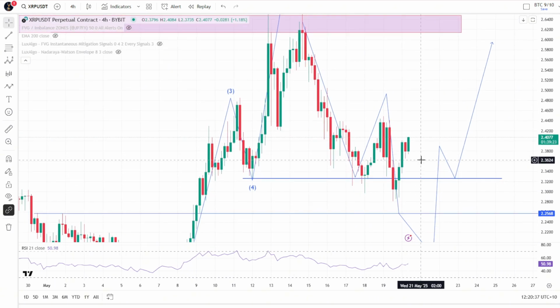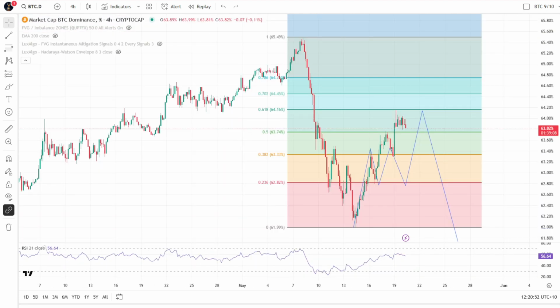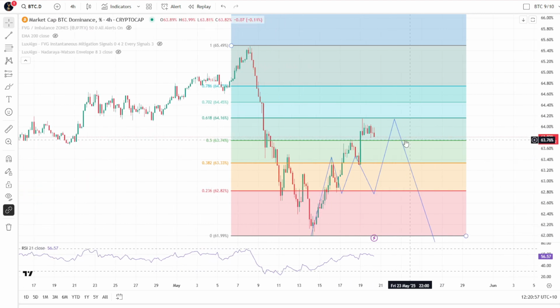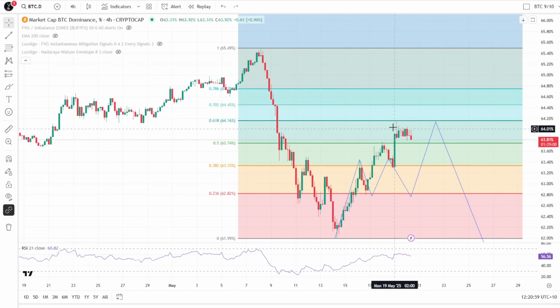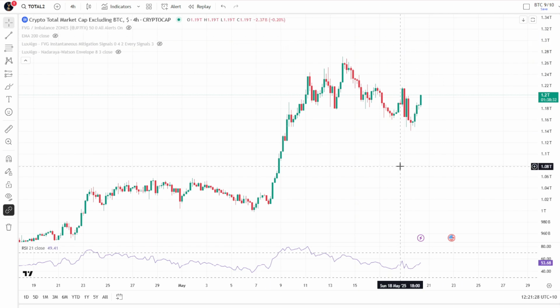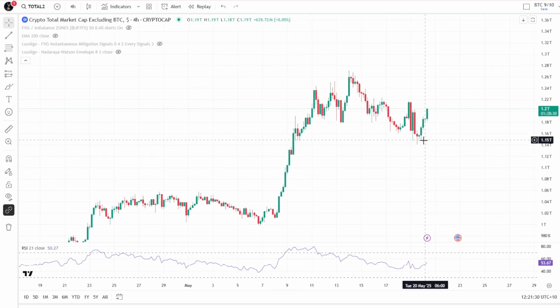And now we do see price moving accordingly. On top of that, we have the Bitcoin dominance at the 618, which we've been speaking about for a while now, and it has made its way up here and doesn't look like it is pushing any higher than where it's at right now. On top of that, we have Ethereum waking up, already up like 10% on the day, and we have the total market cap of crypto here except Bitcoin also looking good, following the same structure as Ethereum.